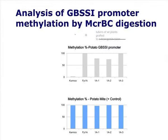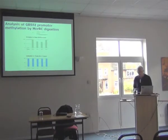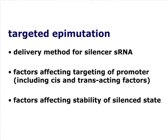So this is the assay looking at the proportion of DNA methylation at this promoter, very low in the control line, and very high in the transgenic line, and very high in the control genotypes that have been grafted onto this transgenic line. So the grafting is transmitting a signal that mediates methylation of the promoter, silencing of the promoter, affecting the phenotype of the plants. So this then is targeted epimutation.